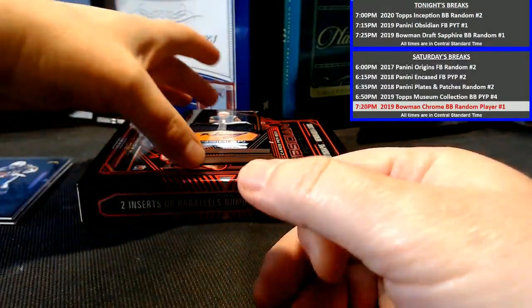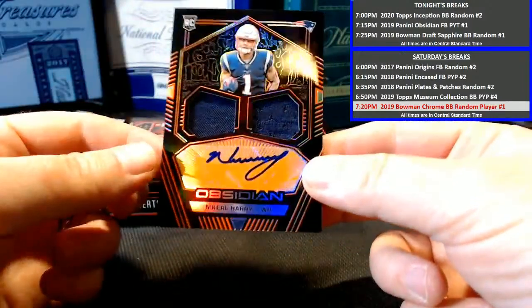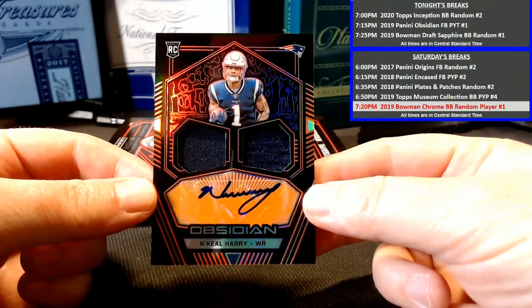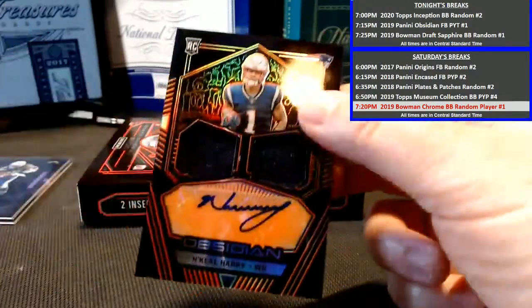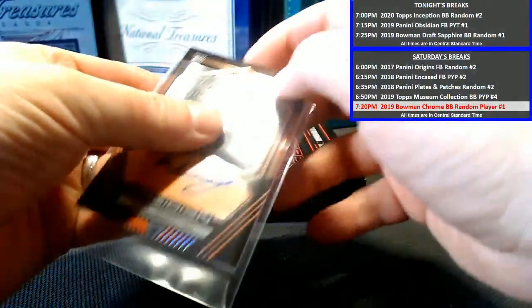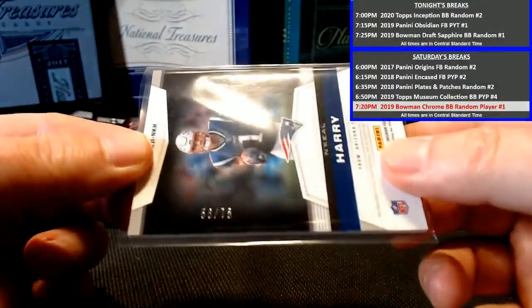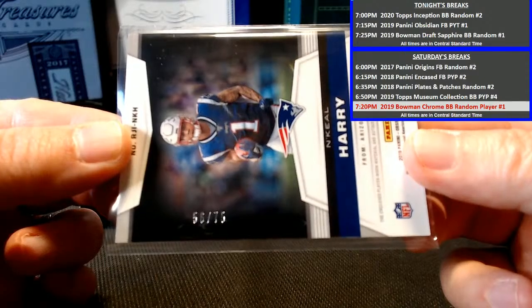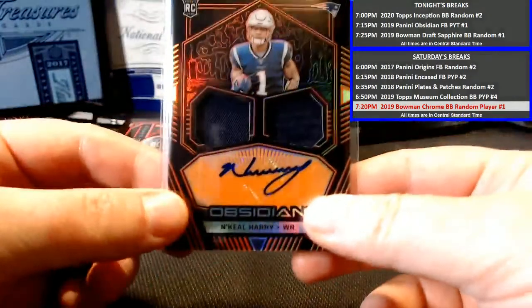Our next card is N'Keal Harry, dual jersey swatch autograph rookie card for the Patriots. And that is serial numbered 56 of 75. Let's see if I can get it angled good there. There we go. Nice hit for the Patriot spot.